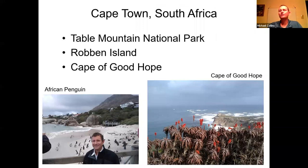Went to Table Mountain National Park, which is this massive flat plateau right outside of Cape Town. It basically is between Cape Town and the coast. Absolutely amazing. This is where Kirstenbosch is. Went to Robben Island, which is where Nelson Mandela was imprisoned for most of his life. Those tours are still guided by former prisoners, and that's not going to continue very much longer. The guy that led our tour, I would guess, was probably about 80, 85 years old.